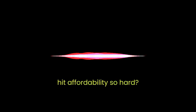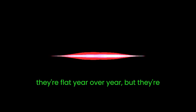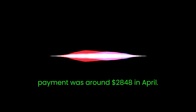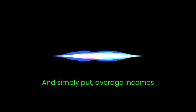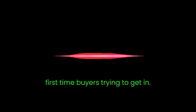How does that high rate hit affordability so hard? It's the major squeeze factor. You take those high rates, combine them with home prices that, okay, maybe they're flat year over year, but they're still way up from historical norms. The result: near-record monthly mortgage payments. The median principal and interest payment was around $2,848 in April nationally. That was just about $8 below the all-time record high. And simply put, average incomes just haven't kept up with that surge in housing costs. So affordability is incredibly stretched, especially for first-time buyers trying to get in.